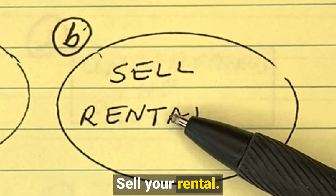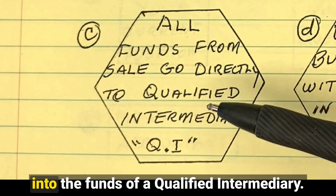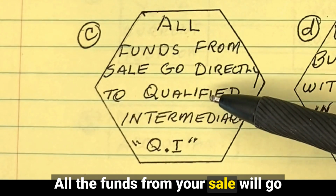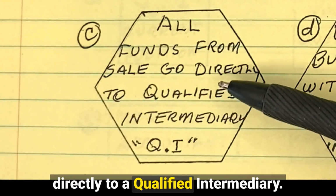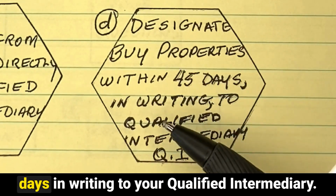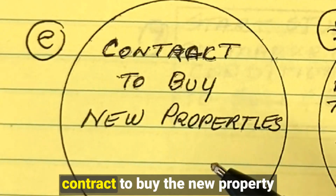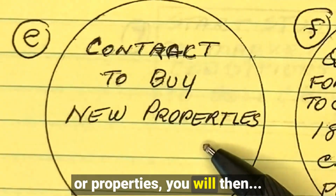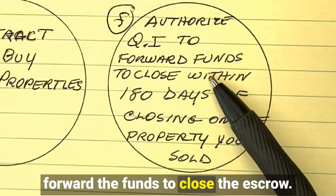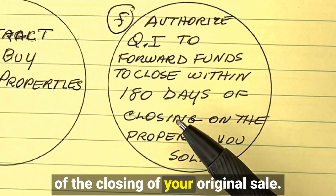B, sell your rental. C, all funds from your sale will go directly to a qualified intermediary. D, designate your buy properties within 45 days in writing to your qualified intermediary. After the process of being in your contract to buy the new property or properties, you will then authorize the qualified intermediary to forward the funds to close the escrow. This has to close within 180 days of the closing of your original sale.